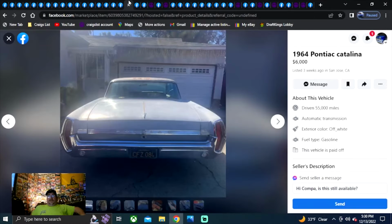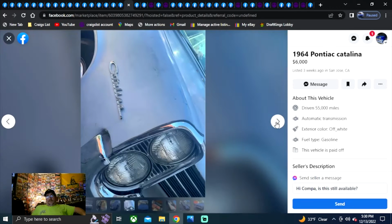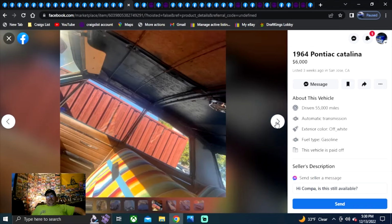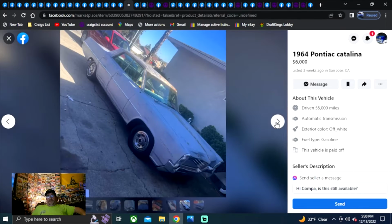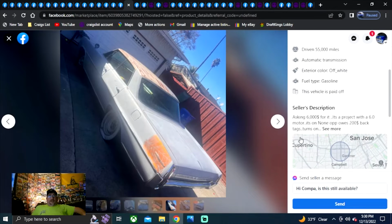On to another one. It's a 1964 Pontiac Catalina, $6,000. It's going to be in San Jose, California. Got to dig the Mexican blanket on the front seat. Got the hubcaps on it. It is a 4-door. And the asking price was $6,000.